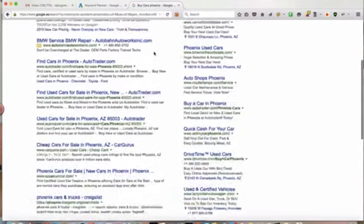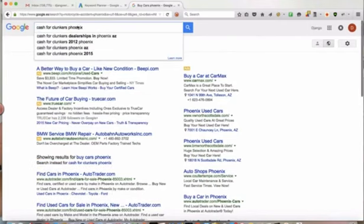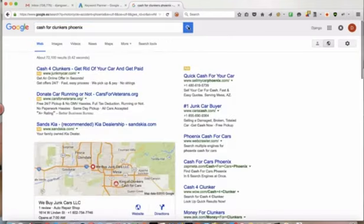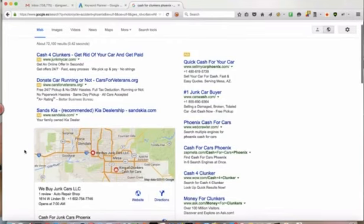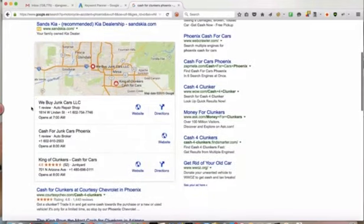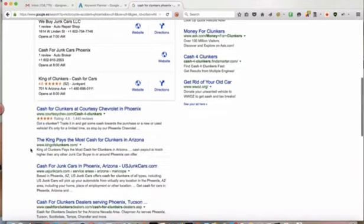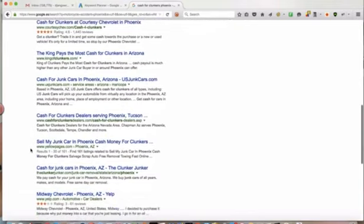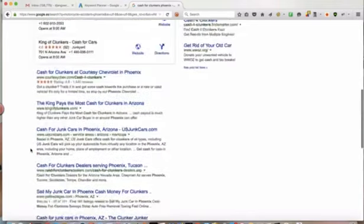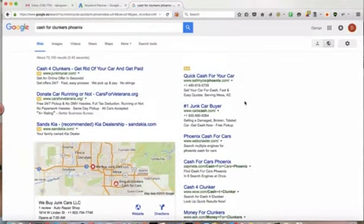While I'm doing this, I'm going to put that in. I use the word Phoenix because I don't have a Phoenix IP address, so I want to pull up Phoenix areas. Donate your running car. Cash for clunkers. Cash and the number 4 clunkers might be interesting to do. We like this because this one's got 52, but King of Clunkers, cash for cars, these have just one. So we're looking pretty good so far. Cash for junk cars, cash for clunkers, sell my junk car. And we have ads on here, money for clunkers, cash for clunkers. So yeah, this looks pretty good.